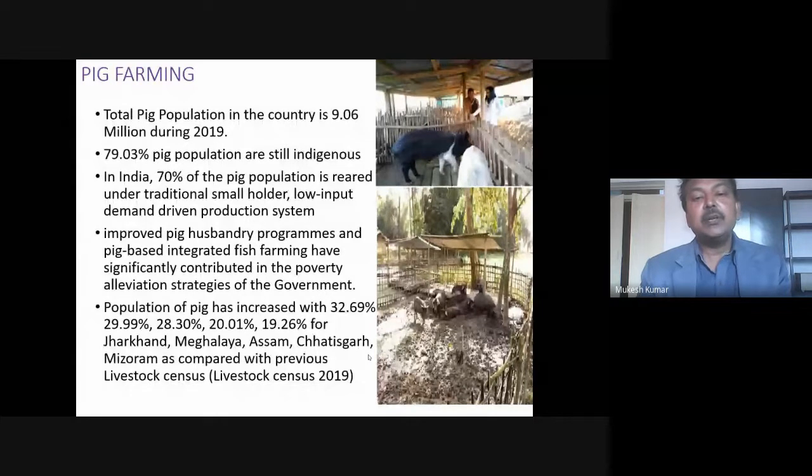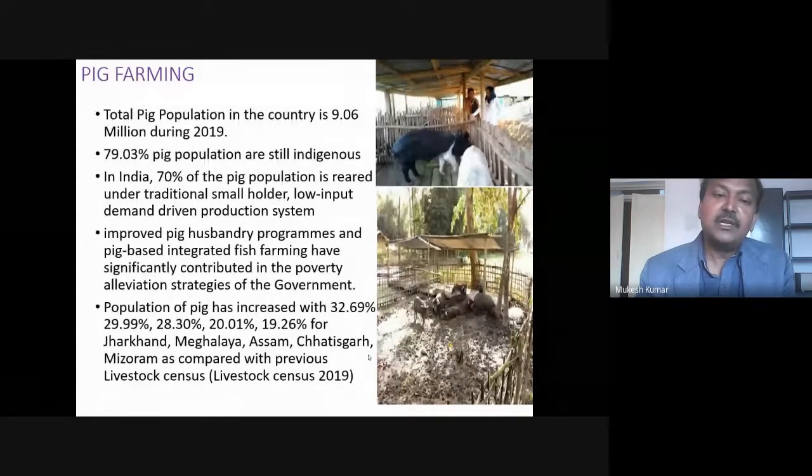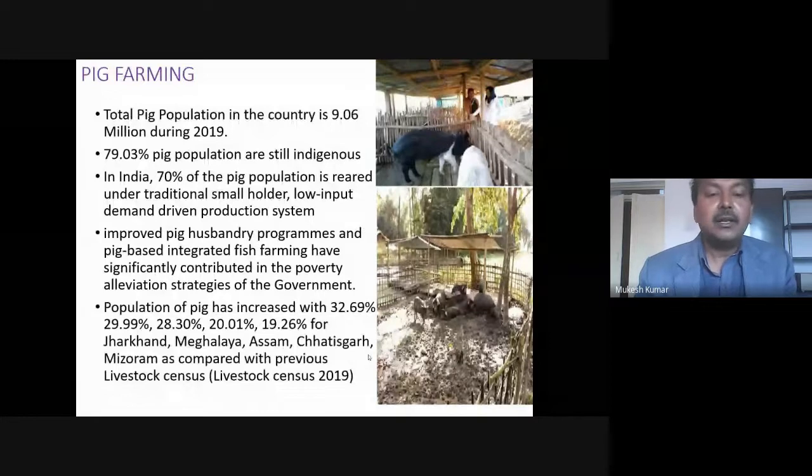So the population of pigs has increased by 32.69%. This is just to see the growth in Jharkhand, Meghalaya, Assam, Chhattisgarh, Mizoram. Their growth is more than 20%, even 33% in Jharkhand. Maximum growth of piggery in India during the last 5 years, so it is 32.69%. Next, Meghalaya and then Assam, 28.3%. So this much growth is being seen during the last census, during the last 5 years. So you can imagine how they are growing.